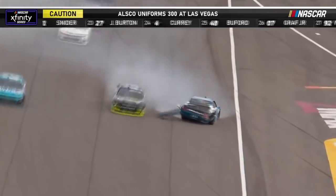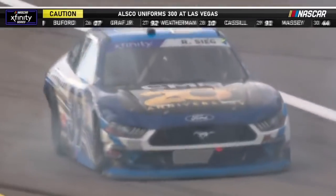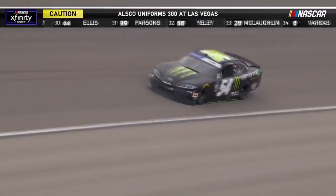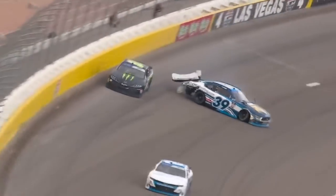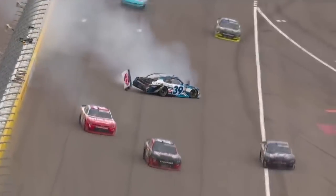Brett Moffitt, Sheldon Creed trying to avoid. Joey, you talked about that earlier, of going out. And it's unfortunate other cars got caught up in that mess. You see him, he's working them up the track. It's a little bit of left front damage, but with this composite body, I don't think that's really anything. You see that, I don't know who that was.